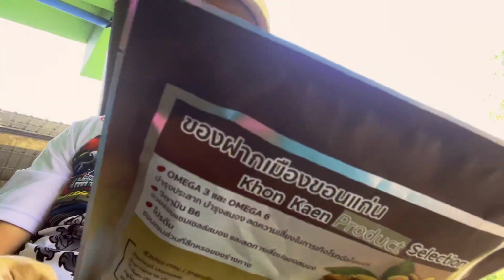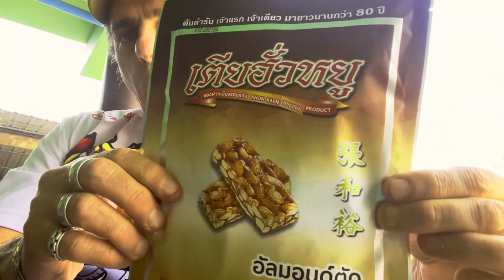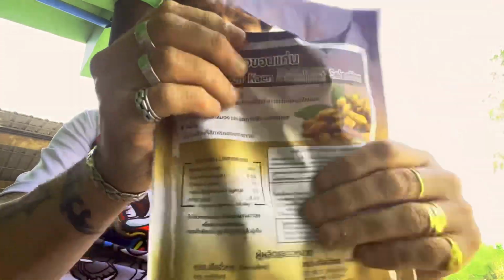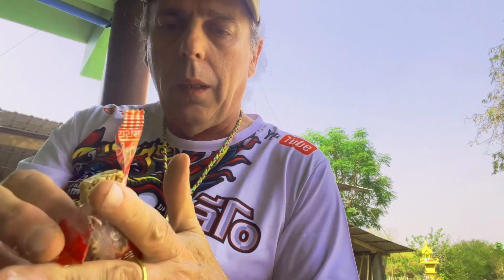And the last pack I've got here is the almond bar. That's it there. I'll open this one up. I didn't realise they were all individually wrapped, which I think is a great idea. I think I paid 40 baht for each pack. I wish I could give one of these to all of you to try. But it's impossible. That's what it looks like.